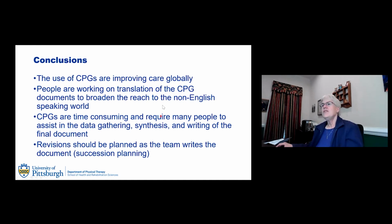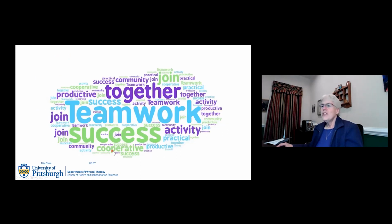So the use of CPGs is improving care globally. People are working on translation of CPG documents to broaden the reach to the non-English speaking world. CPGs are time consuming and require many people to assist in the data gathering, the synthesis and writing of the final document, and succession planning has to be started almost before the team starts to write. Who's going to do it the next time? So working together as a team makes a difference and improves care.